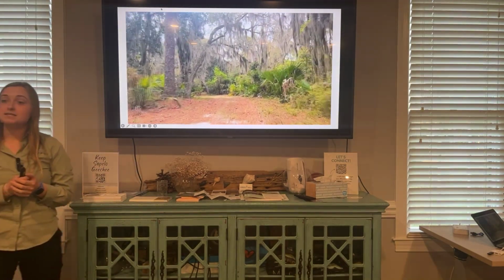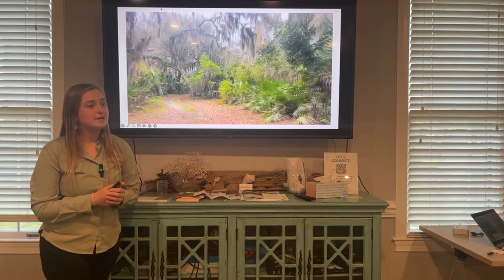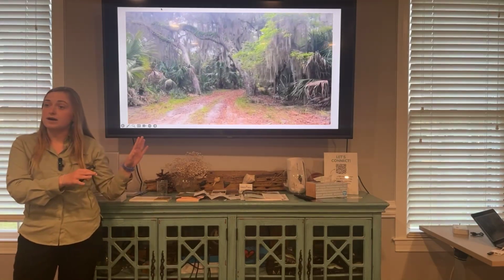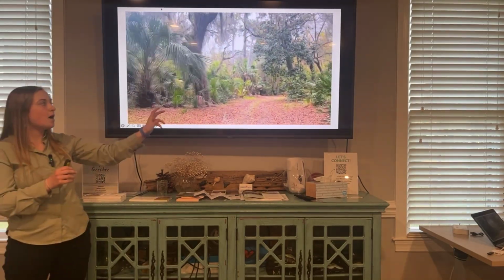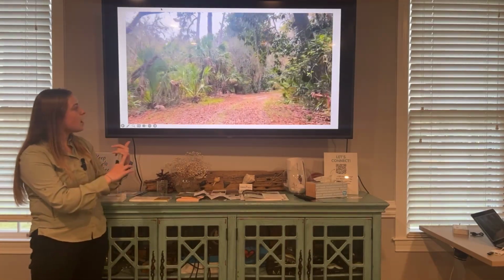So the first ecosystem that I'm going to talk about is our live oak maritime forests. Like I said, we don't have any history of logging or timbering on the island. So this is an old growth, intact live oak forest. This is an ecosystem that's dominated by live oaks, magnolias, Spanish moss, saw palmetto.